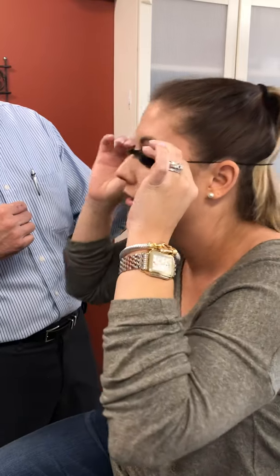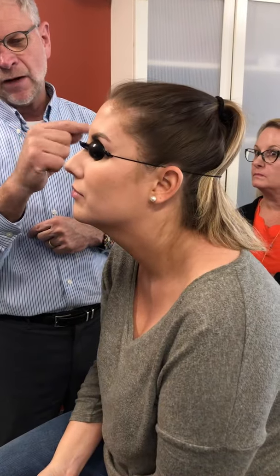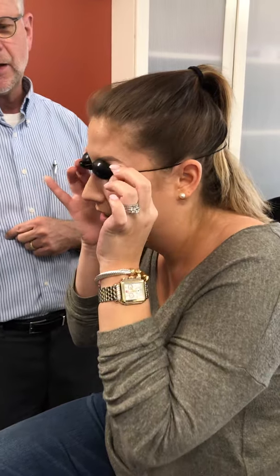Now the key here is we're only treating below. We're not treating upper. If you treat upper, people that treat with the IPL upper have sometimes hit the eyelashes, and the IPL will take out the hair follicle. So the key is, again, I don't think she would be very happy if we got the follicle. Probably not. Okay.